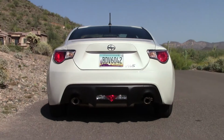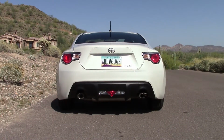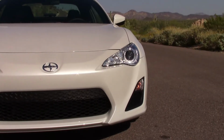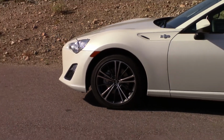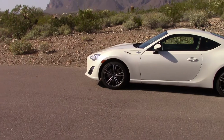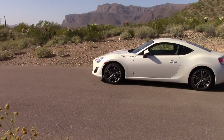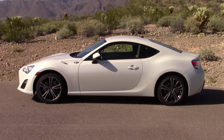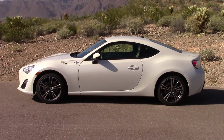The modern interpretation of the Scion FRS has a deep front fascia and headlamp scheme that's right in line with the rest of the Toyota model lineup. Its 17-inch alloy wheels are also shared with the Subaru BRZ and don't get too aggressive in looks or grip with their 215/45R17 Michelin Primacy HP tires.